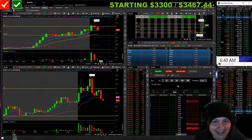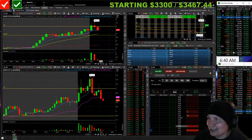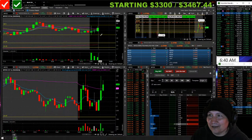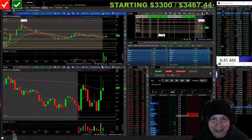YRCW waiting on a good reversal. MYOS, if that thing gets over the 250s up there, looking pretty good. MYOS up over the 250s. We'll have to see what happens.